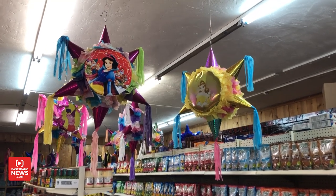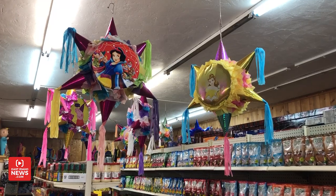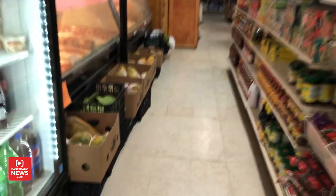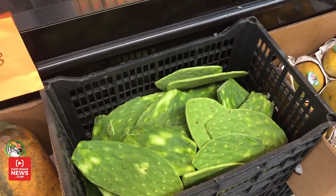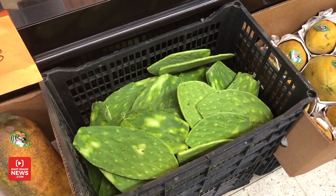You can see the piñatas hanging up in the store. That's one of their authentic Mexican products that they have available for sale. Some of the most popular items is the fresh produce. You can see they have papayas. The cactus, I was actually able to try some of the cactus on one of their tacos. I wasn't aware that you could eat it, but it's actually quite good.